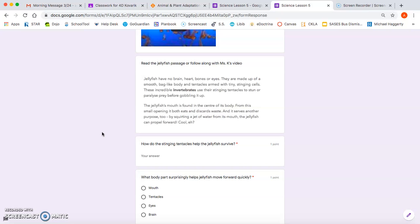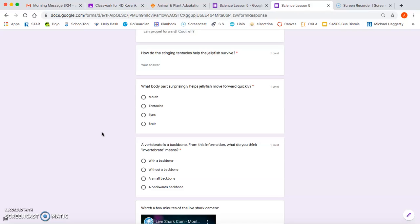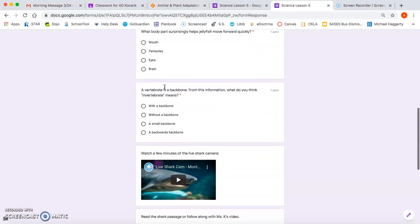Cool, eh? All right, you're going to answer these 3 questions. How do the stinging tentacles help the jellyfish survive? What body part surprisingly helps jellyfish move forward? A vertebrae is a backbone. From this information, what do you think invertebrate means?